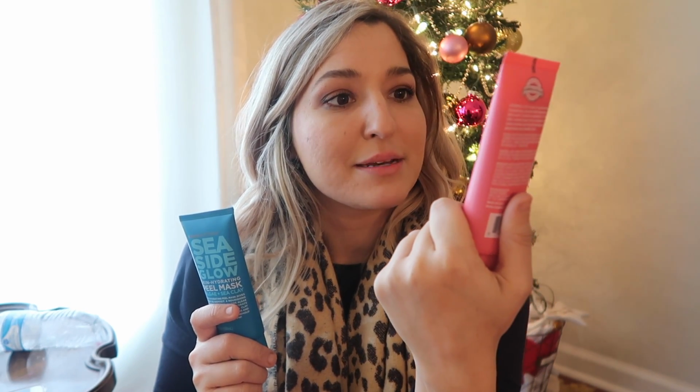Other cheaper end things, these are by Formula 1006 and they do face masks. I'm new to this brand, however one of my coworkers and good friends recommended this to me, and so I went and picked up the two that I thought were best for me. I got the Be Pure Pore Refining, Pores Be Pure Skin Clarifying Mud Mask. I haven't tried this one yet, so I'm gonna let you know tonight because I'm actually planning to do it tonight, and you can check that out on my Insta stories.